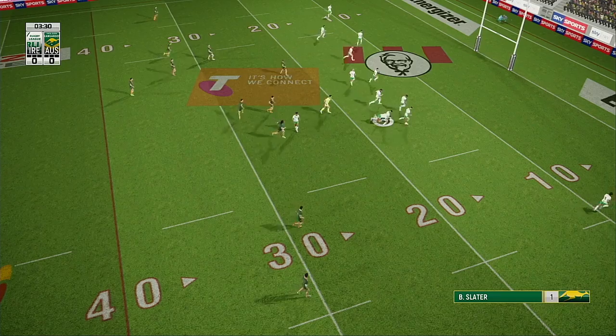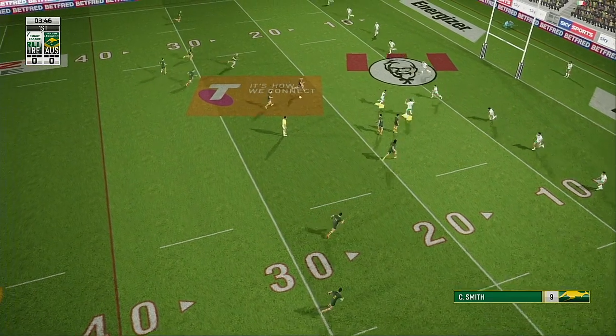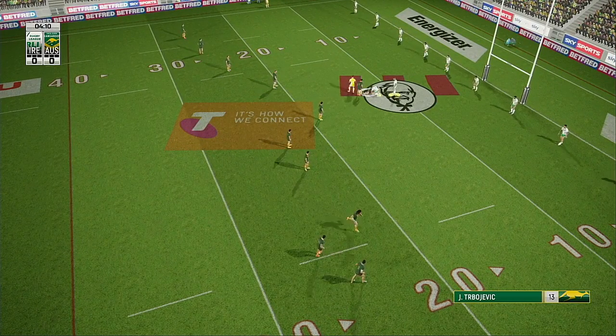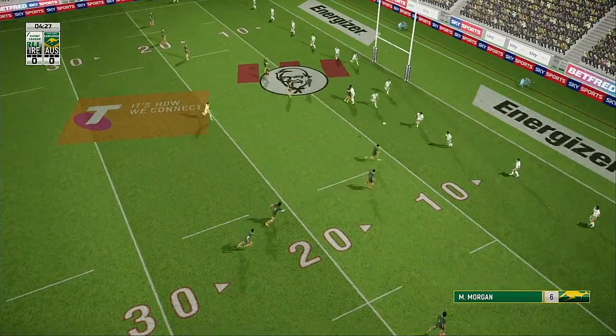Slater breaks through the line. That's one. Two. Jump. He finds extension. It's a turnover of possession. Right, very poor play from the home team. The coach will be absolutely furious.